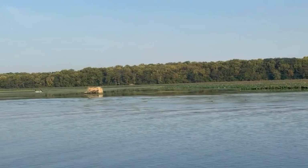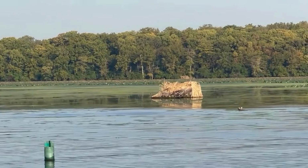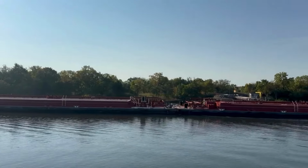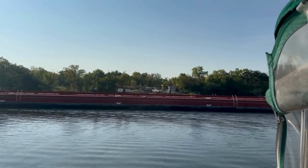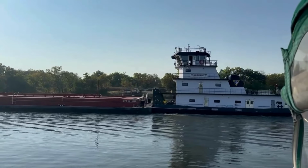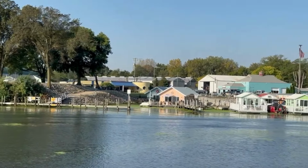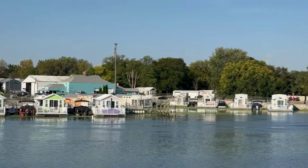Tons of lily pads, and does anyone know what this little hut is used for? We do, but I just want to know what you think. We have started to see lots of barges and tugs now. Here is a pretty big one. Look at this cute little community of floating houses. Wouldn't it be awesome to just pull up your boat to your house and jump off?